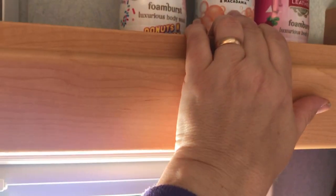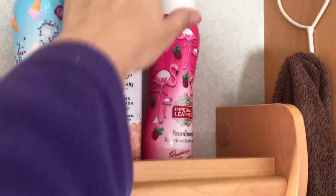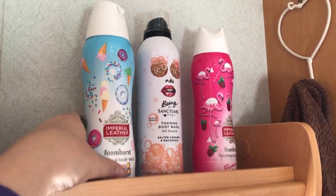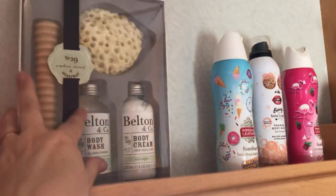We do like these in the caravan. This one, we've got this one here, salted caramel. And then the other Imperial Leather is this one. And this one is a raspberry flamingo. And hubby did like one, I don't know if it was Imperial Leather or not, or another brand. It was like an orange one, and that's when he got onto these sort of things. So yeah, and I bought that set.